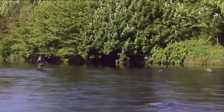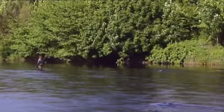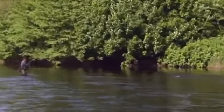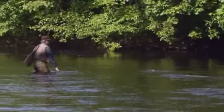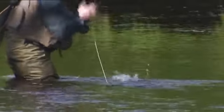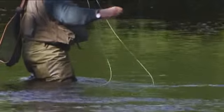Yes. Ha! Here's a fish. Nice little brownie. Only a small fish. And he's given himself the release.